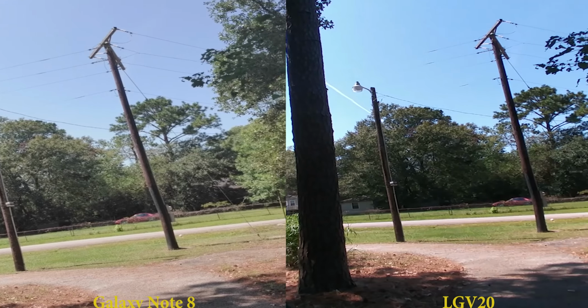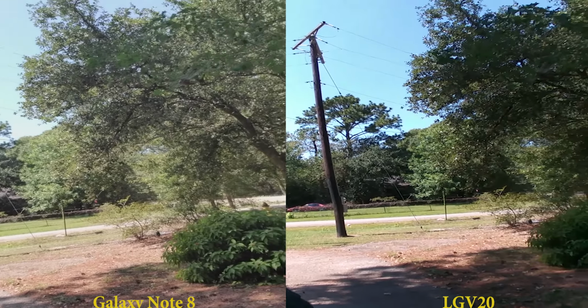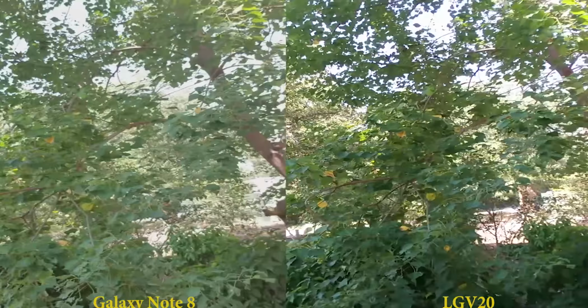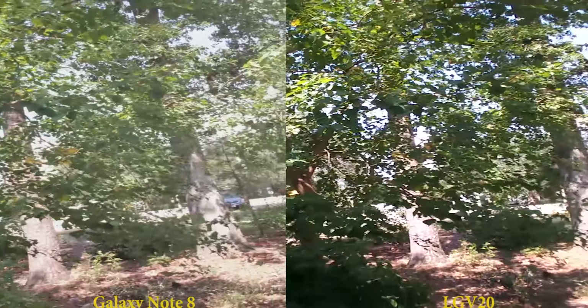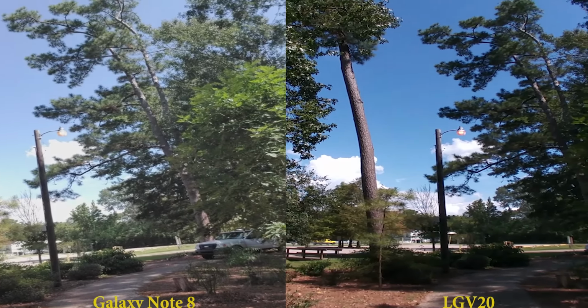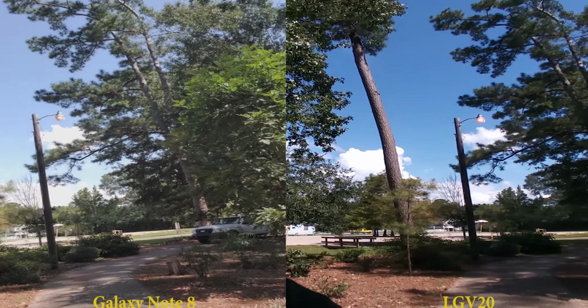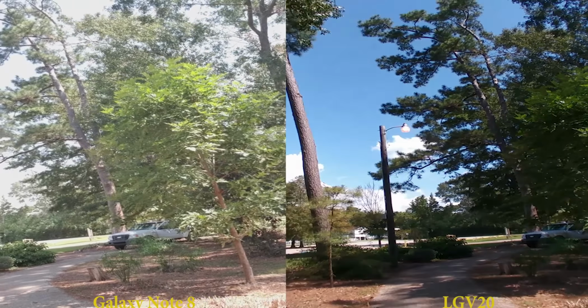One thing I want to tell you guys before I conclude this video is that I'm shooting this in auto mode on both devices. No manual mode, auto mode on both devices. So 1080p 30, 60, and 4K. And I'm going to pan the audio from side to side so y'all can hear the audio on both devices.